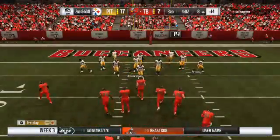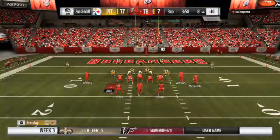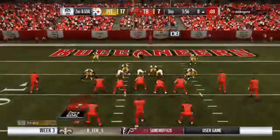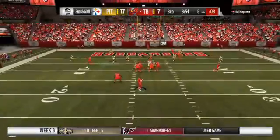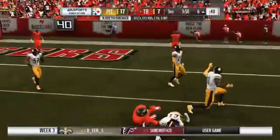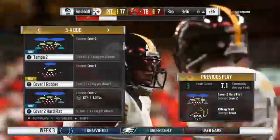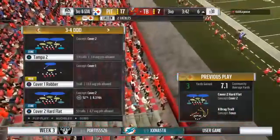Nothing on 1st down, so the ball remains at the 8-yard line. 2nd and goal. From the gun, it's Roethlisberger. This will be caught at about the 6. And he's going to be brought down just shy of the 5 at the 6. Only 3 yards there on the completion. That'll lead to a 3rd and goal.